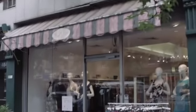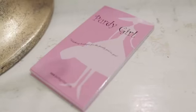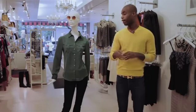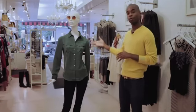Today we're in New York City Upper West Side at Pretty Girl Boutique. Come with me as we explore the wonderful world of blouses and everything that goes along with it. Today we're going to discuss how to know your blouse size. This is very easy. There are two main components to this. Here we have a beautiful, simple blouse.